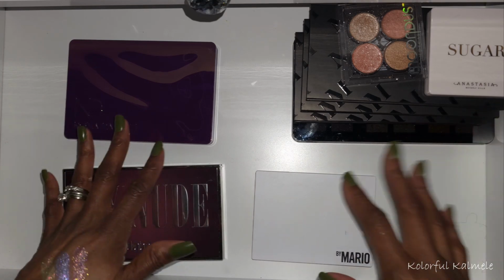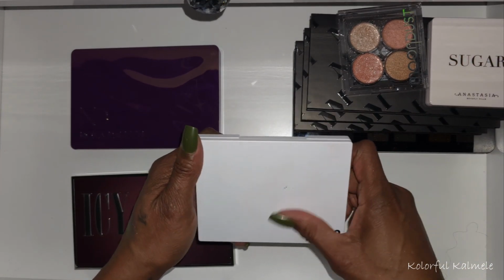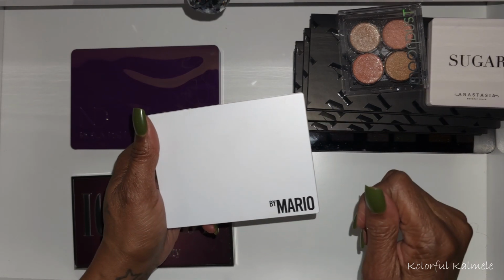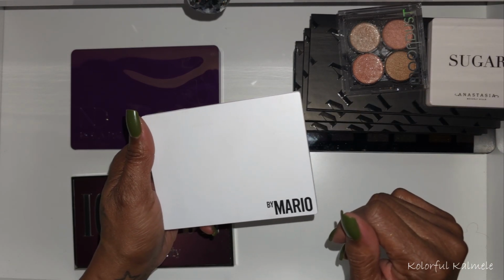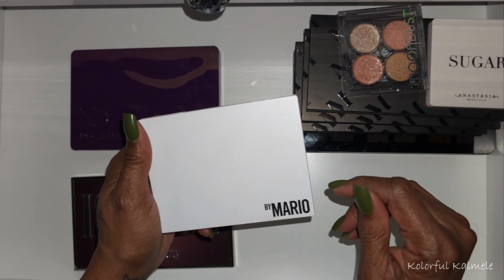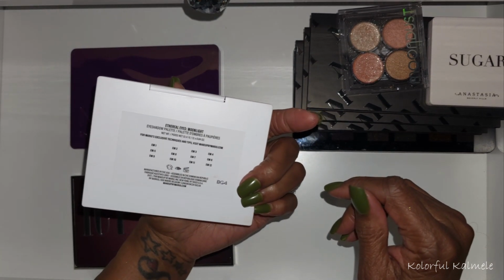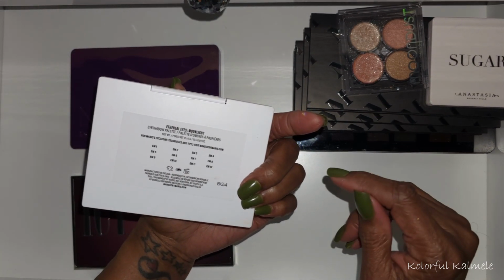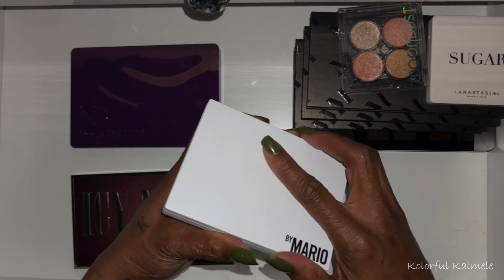Let's see here. Okay, let's talk about this Mario palette. This is my first Makeup by Mario palette. I've never purchased a Makeup by Mario palette of any kind. I've looked at them. I've been kind of interested in them and was like, you know, maybe. But this is the first one that I went ahead and pulled the trigger on. The Ethereal Eyes Moonlight, right? And I wasn't expecting much.